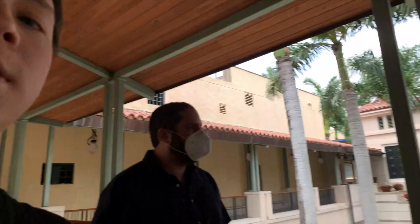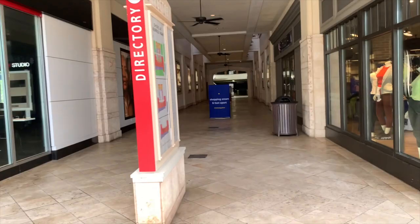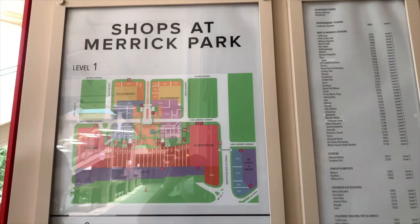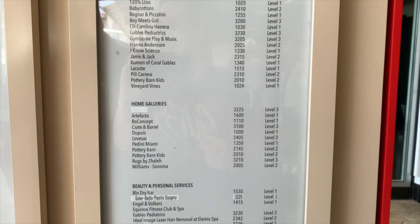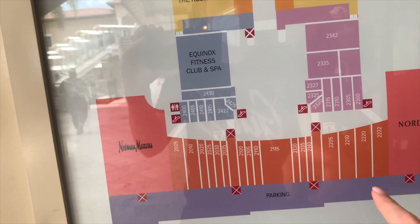We have to find what? Huh? Oh, they have Pottery Barn here. I gotta go there. Hey, Matthew, look, they have Peloton. I believe we're in Sonoma down here. What are we looking for? Home galleries. Level 2, we're in level 3. It should be 2005, which is right here, right next to Nemo Market.